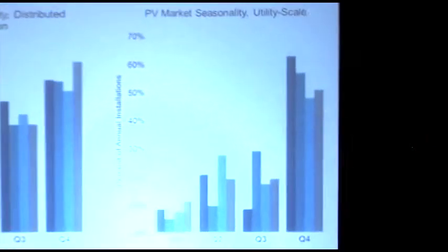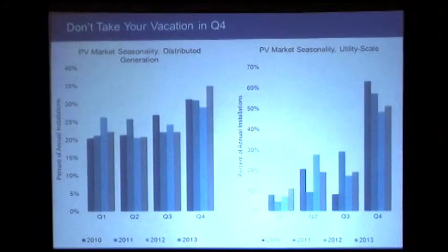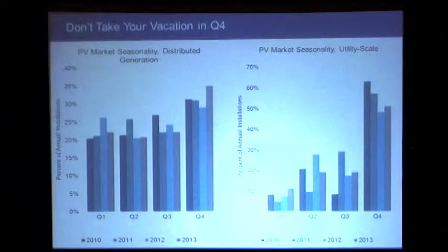So in the DG market, in the fourth quarter you might see 35% of the annual installations get done, while in the utility market it's 50% of the annual installations that come online in the fourth quarter of the year. And again, it's easier to explain there because you have more projects for which there is a lot of money on the line that has to get allocated into a particular year or is going to impact a public company's finances for that year, and they focus on getting those projects done.